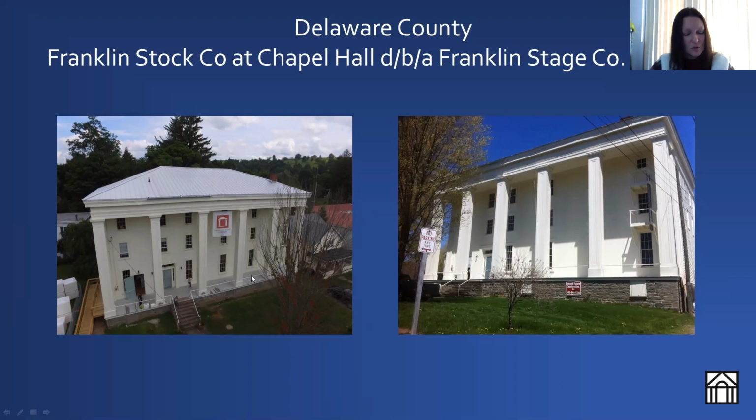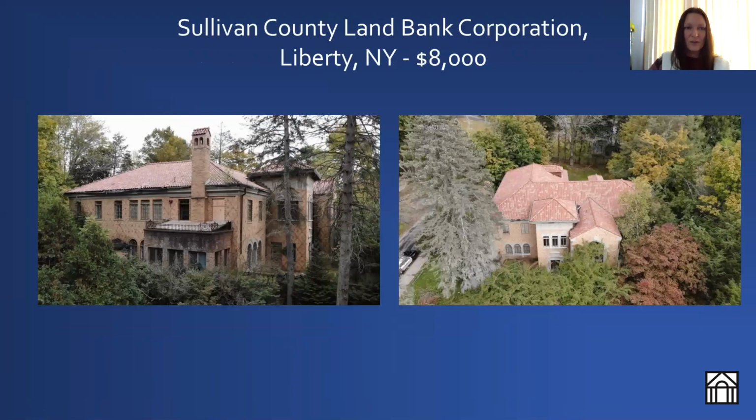A $5,200 Preserve New York grant allowed the Franklin Stage Company to hire Crawford and Stearns, architects and preservation planners, to complete their building condition report, so they could plan for continued restoration of the building, rehabilitation, and upkeep. Even though this building is well cared for and doesn't look like it needs anything, you just never know with old buildings, so it's best to be prepared. They're thinking ahead and looking to the future for the preservation of their building.